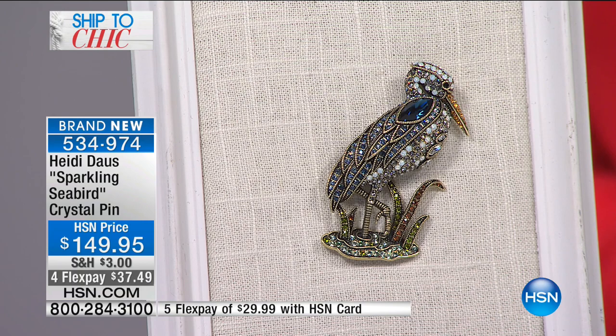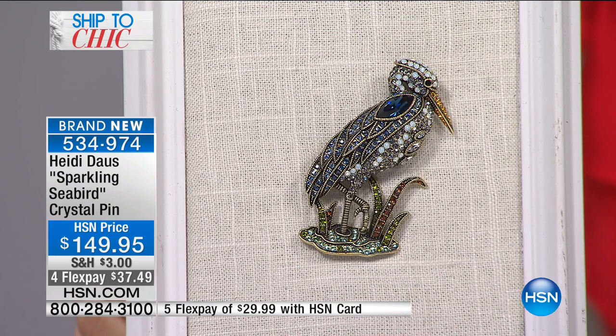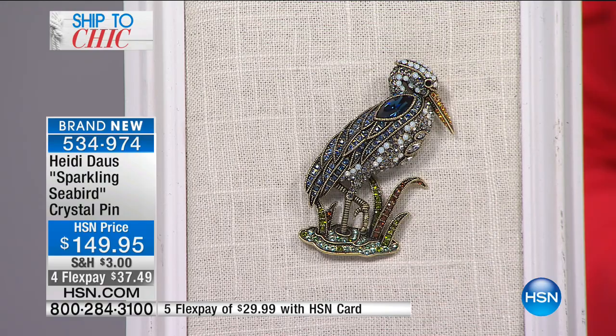Here we go with the sparkling seabird. Now, do you have these up north? Because we have them down here. Is it a heron or an egret? I guess it could be whatever you like. But definitely in North Carolina, which is so inspiring, so beautiful. The Outer Banks there are just divine. And we used to go every year, and we have such wonderful memories of the Outer Banks, where these guys are just sailing around all the time.